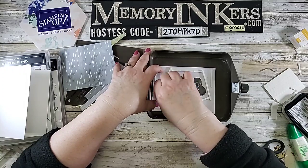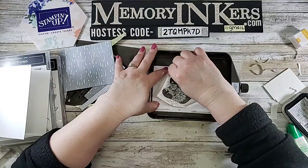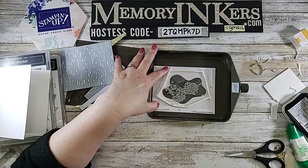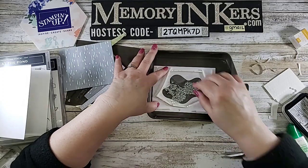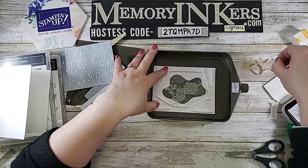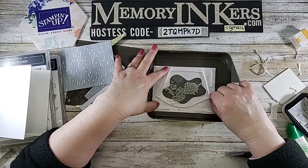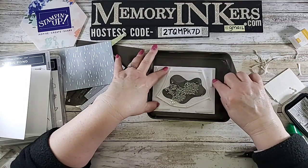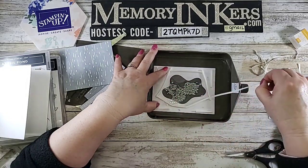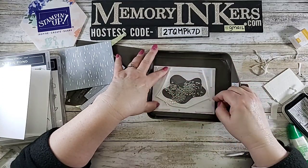You definitely want to hold down your card while you're removing these. There is a piece stuck in here, so I want to get that off. That's because I cut them. Yours won't do that when you buy them. It's when you cut them like I did into strips, because I cut them this way and this way, so sometimes I cut into a piece. Did I get that? I think so. I think this is my last one. You want to make sure that you've gotten them all.